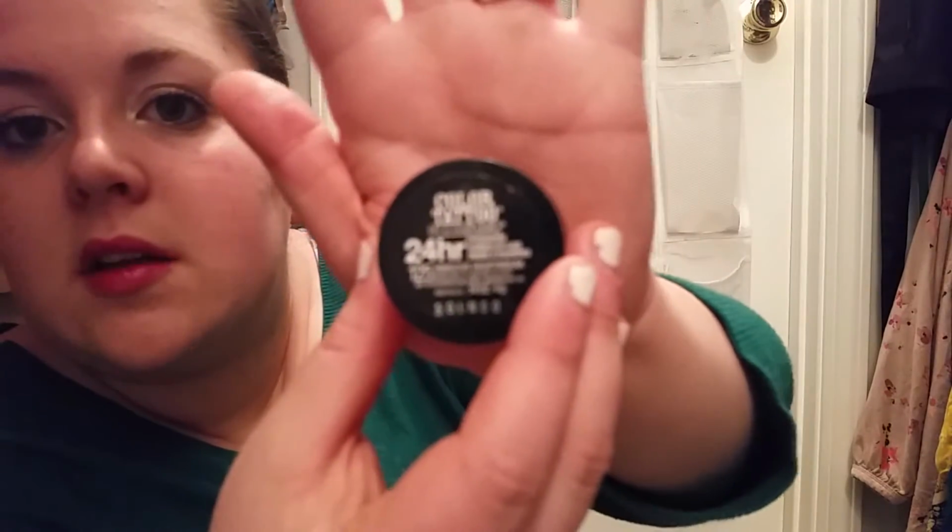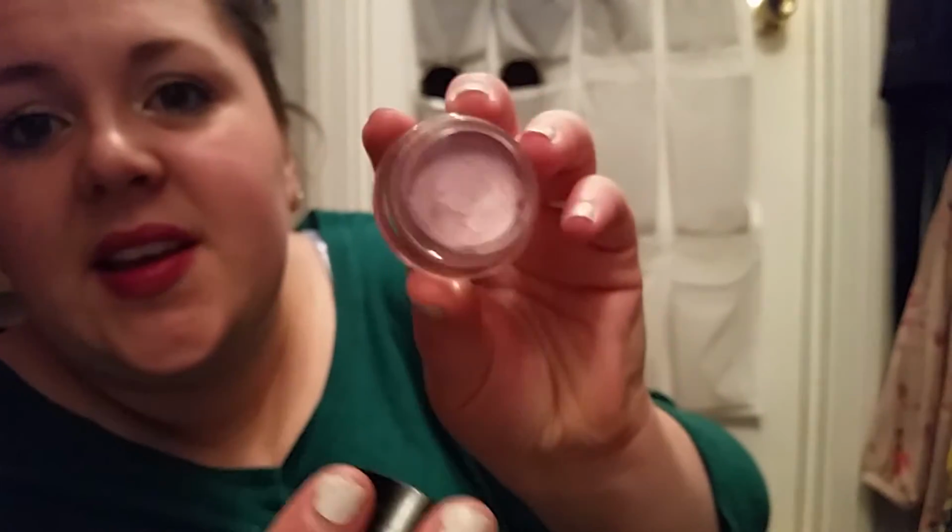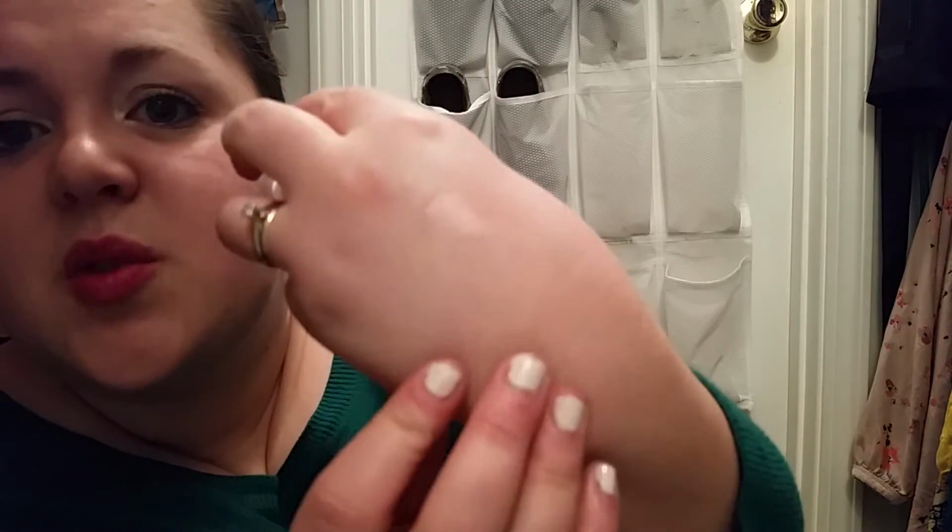Now, I've got this Maybelline 24-Hour Color Tattoo by Eye Studio in the shade Hibiscus Heartbreak. Let's see if I can focus. Yeah, it's this really pretty pinky, purpley shade. I've mostly just been using this as an eye base. You can see that probably not very well. It's very, very light in color. Like I said, I've mostly been using this as an eye base, but I don't really grab for it a whole lot.